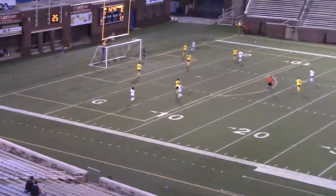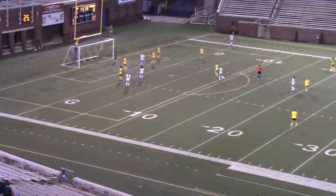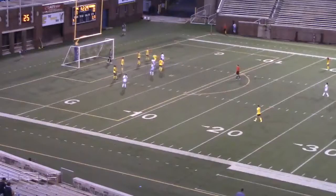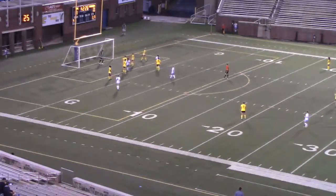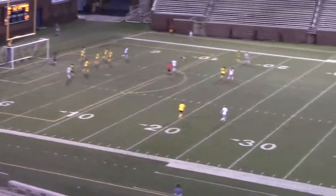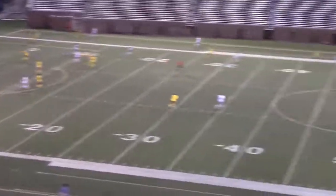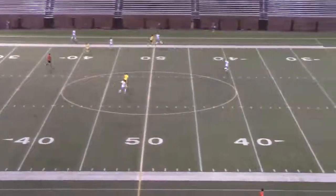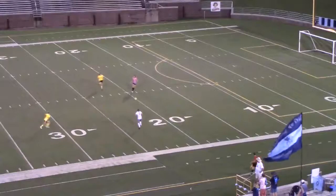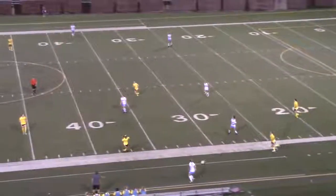Carly Banks looking very dangerous there in front of the net. Just wasn't able to get the handle on it, but it's going to be a throw-in for Chattanooga. Ashley Cade trying to throw this one deep and use it like a corner. And Peachtree City getting this one back. Alexa Barr with the defense. Morshay's going to step up. Get it to Maddie Ricketts.